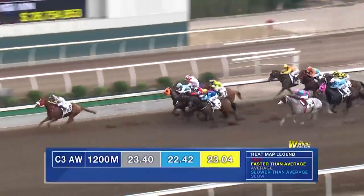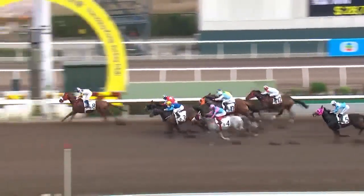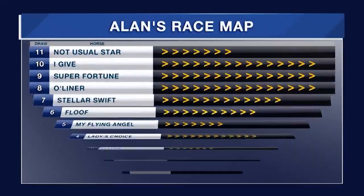Compounding that problem, we see in the straight the grey is then held up before he runs on late into 4th position. Now, of course, that is typical of back markers. They do need a few things to go their way to be able to win their races, but there are some things in his favour this Sunday.